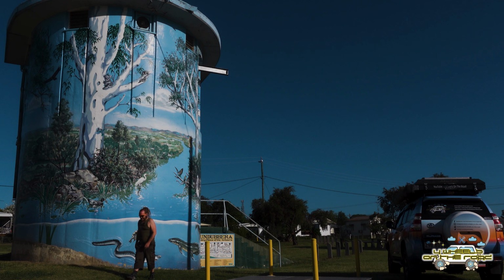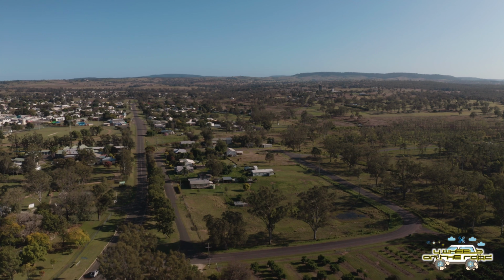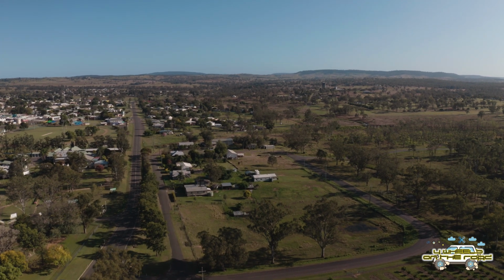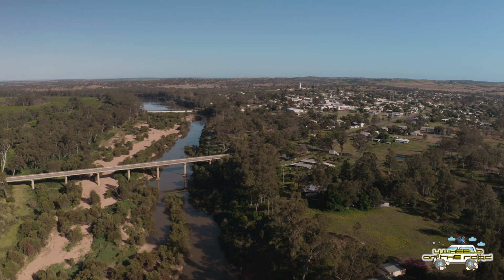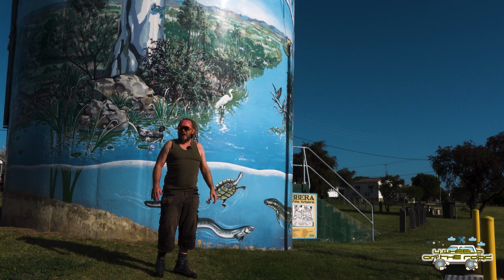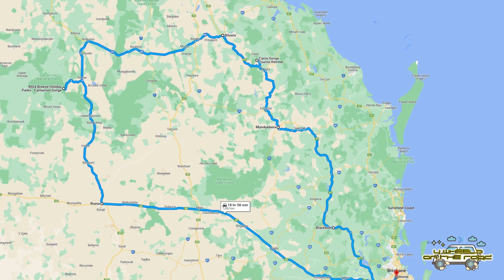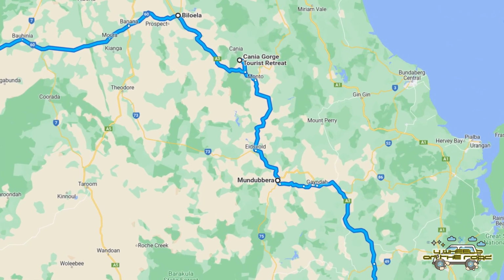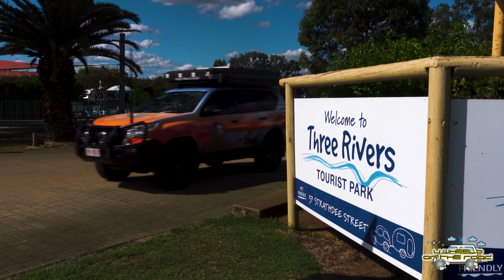Well, good morning. It's time for us to bid a fond farewell to Mundubbera. Today we've got a really big day ahead. We're going to head off to Monto and check out some silo art, which I believe is there, very similar to what the water tower is here behind me. And then we're going to head off to Cania Gorge this afternoon, go for a bit of a walk around there, check it out. Not really sure if I stay there a day or two. We'll see how we go. All right, let's get back on the road.